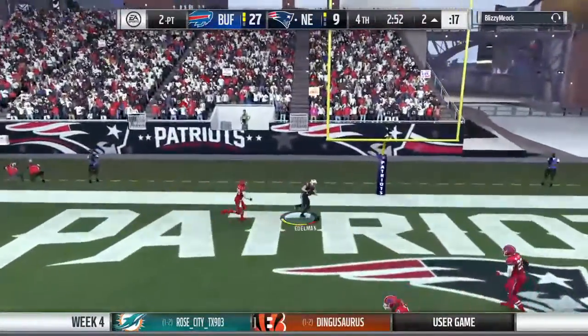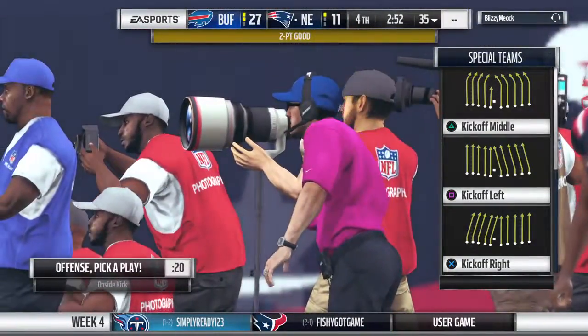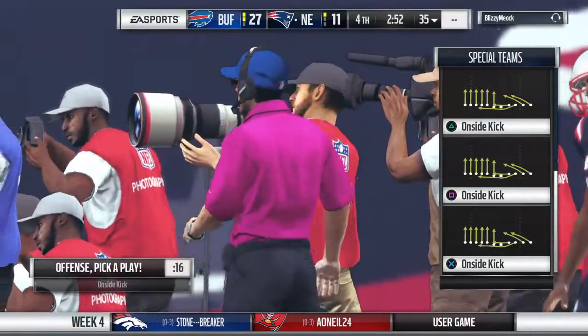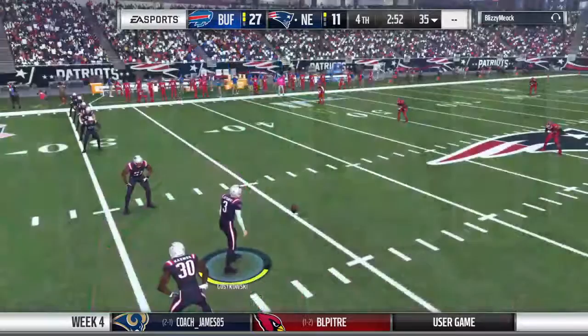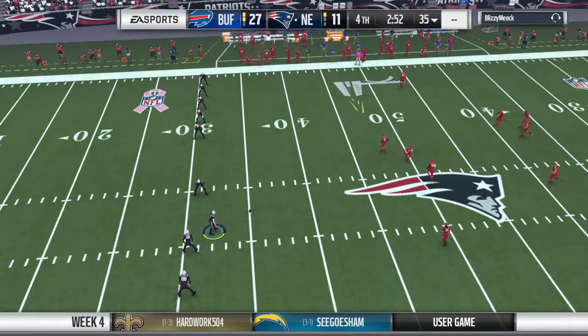Brady now to throw. He's got it. So they convert the 2. That keeps their slim hopes alive as we're back to a 2-score game. So down a couple scores, only 1 timeout left. You figure they have to get this one.